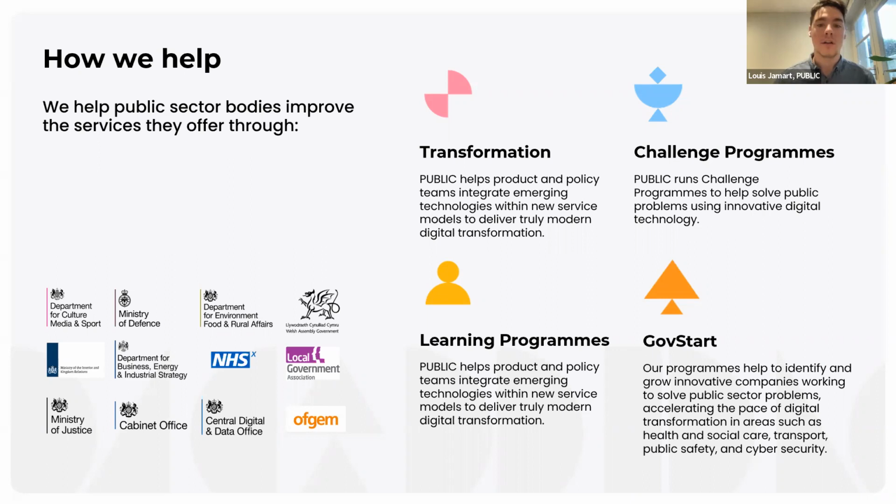And we've got a GovStart program, which helps identify and grow innovative companies who are working to solve public sector problems in this space. I'm going to pass over to our colleague as well, Meenakshi, very quickly to give an introduction. We've been working very closely with Meenakshi from the London School of Hygiene and Tropical Medicine and the OASIS program on this project. And so I'd love Meenakshi to have the opportunity just to introduce very quickly what they do as well, before we dive into talking about the challenges and solutions that have been identified.